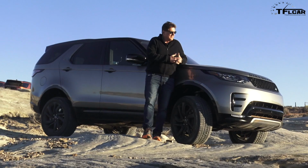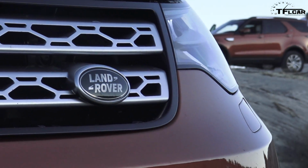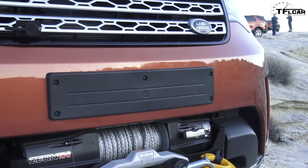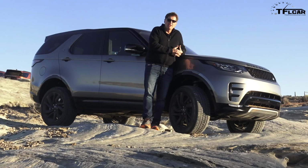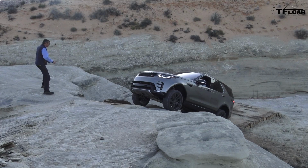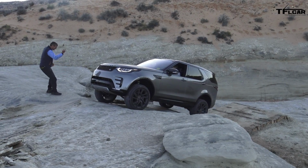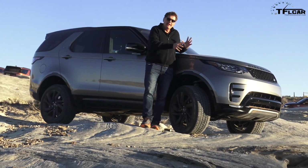Land Rover thinks that the Discovery will compete with cars like the very popular Audi Q7, the Volvo XC90, and of course even the Yukon. And that's because this is a very large and comfortable 3-row crossover. And unlike the previous model, this body is made of 85% aluminum, which means that it's substantially lighter, up to 1,000 pounds lighter than the outgoing model, depending on how you configure it.